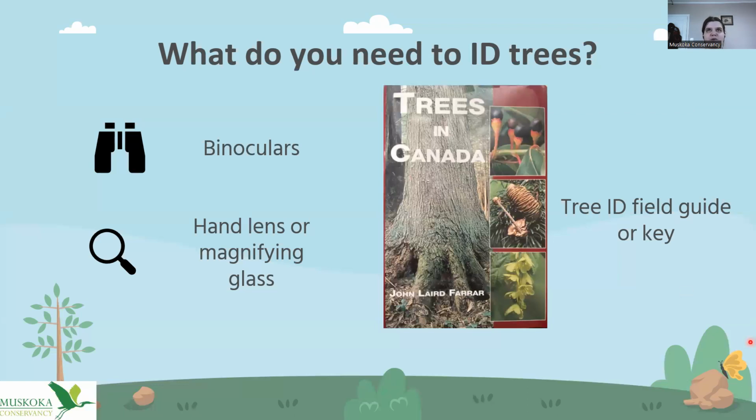So generally, if you think about using binoculars, it's for bird watching or looking at wildlife, things like that. But it's really helpful for tree ID, specifically when you're looking at a mature tree where all you can see is the bark in front of you and you're looking up into the canopy and it's hard to tell what the branches and leaves are doing up there. So using binoculars can get you a nice close-up look at the buds and the twigs and the leaves and things like that. So definitely recommend binoculars.